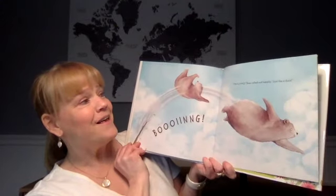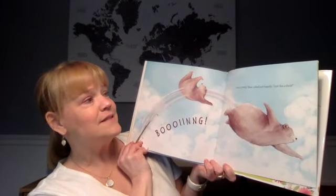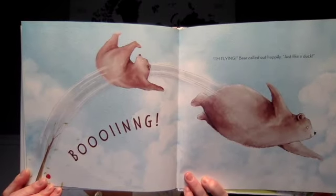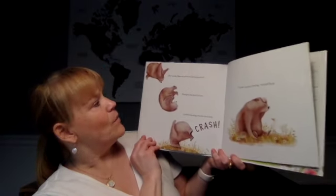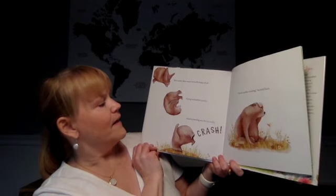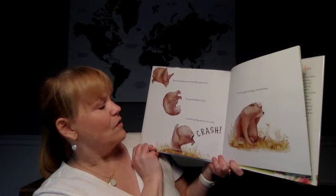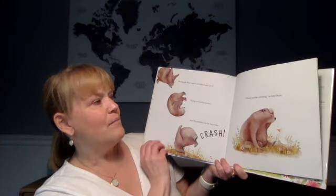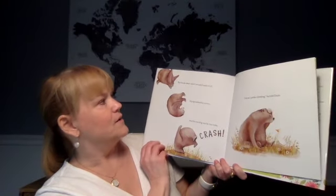Boing! "I'm flying," Bear called out happily, "just like a duck." But inside, Bear wasn't actually happy at all. Flying twisted his tummy, and the landing was far too tricky. Crash! Uh-oh, he crashed right on his head. "I think I prefer climbing," he told Duck.